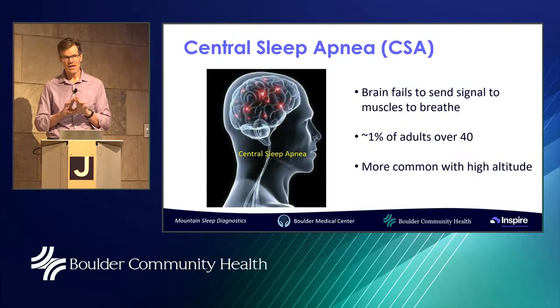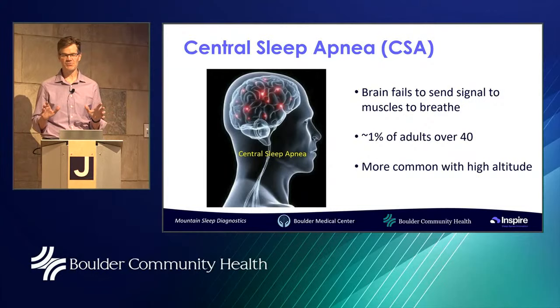Now, if you go on the internet, you're not going to see as much about this in most articles online, because it's very uncommon, only 1 or 2% down at sea level. Often it's in patients who have heart failure or are on narcotics, two of the big causes. However, a third big cause is altitude. The higher up in altitude you live and sleep, the more likely you are to have central sleep apnea. So that's why it's a much bigger problem here than it is at sea level.